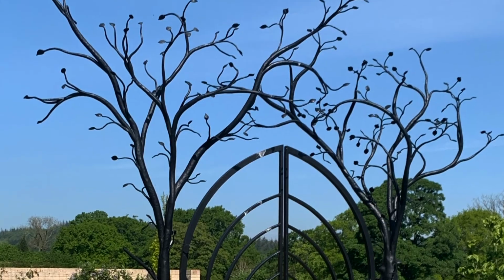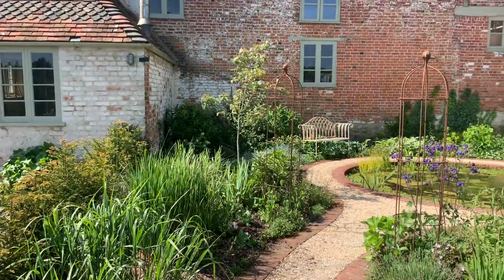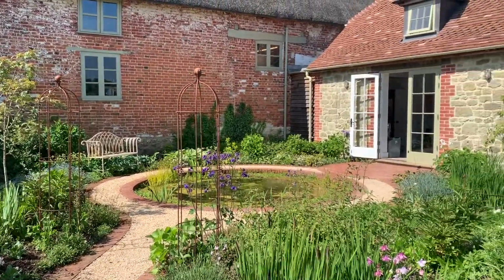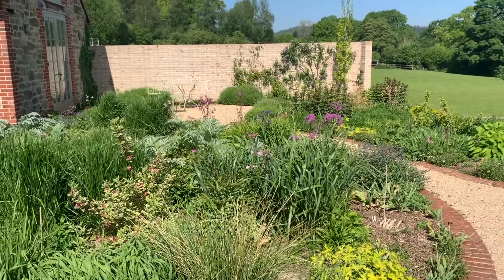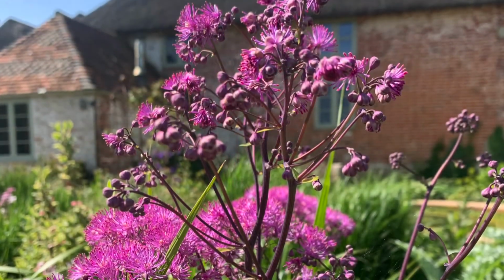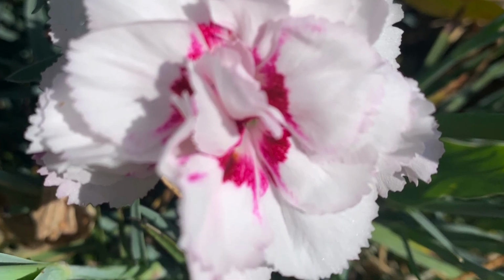Just have an overall shot of the gates, giving that sense of coming into my secret garden, which is full of potential and fresh green growth. Not a huge amount of flower yet, but there's lots of things budding up and just about to spring into life. But I do have these helianthemum, which is a really vivid pink, and also this thalictrum, Black Stockings, to its friends. The pinks are starting to flower.